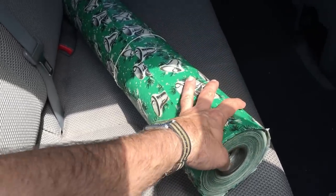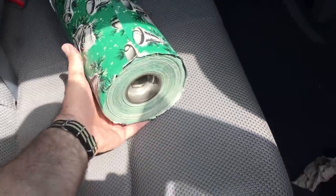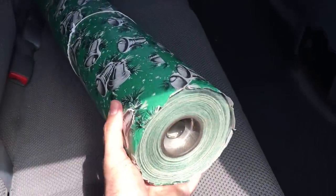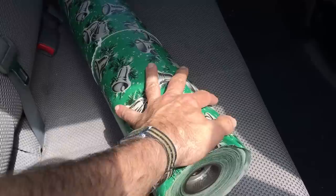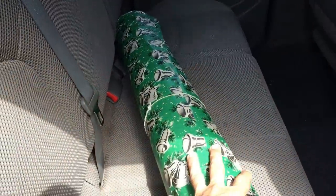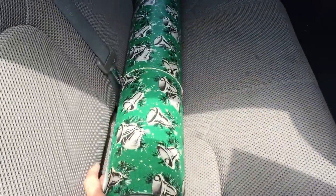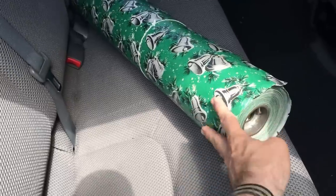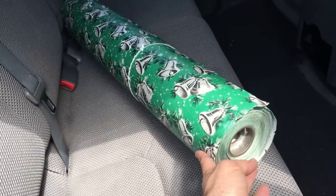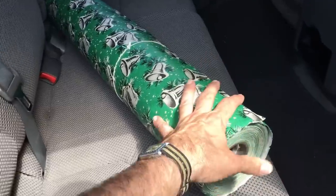Well, this isn't rare by any stretch of the imagination, but you don't often find great big rolls, vintage rolls of department store Christmas wrapping paper like this. Can you just see this? In Macy's department store with a stylish woman in cat-eye glasses wrapping your Christmas gift sometime around 1955, and I'm guessing that this is probably mid-50s.